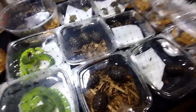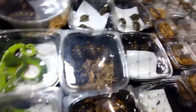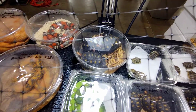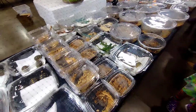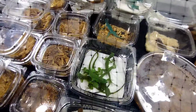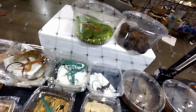They got tortoise too. Everybody's got those tortoises. Tortoise must be in this year. Look at those babies. Oh snap, the iguanas. Everybody loves iguanas. Even my non-monitor just like iguanas.